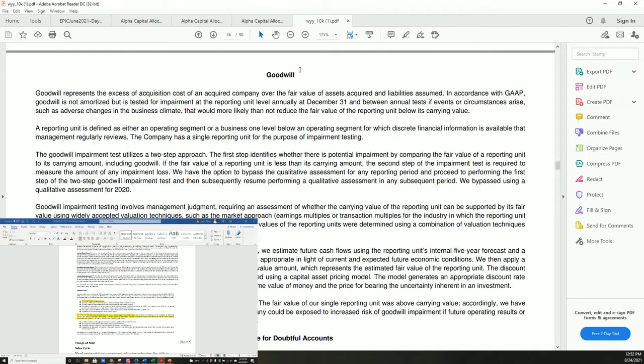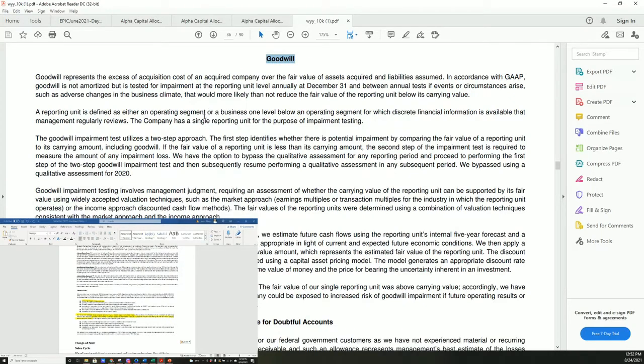Okay, I'm going to scan here because this goodwill section is pretty standard for every company. Impairment testing, typically once a year. They go through how they do the test for impairment. And then typically this section down here is the most important, because above this paragraph is pretty much standard across the board. But down here you want to read very carefully. We had approximately $18.5 million of goodwill as of December 31st, 2020. Fair value of our single reporting unit was above carrying value. Accordingly, we have concluded that goodwill is not impaired at December 31st, 2020. So that's good.